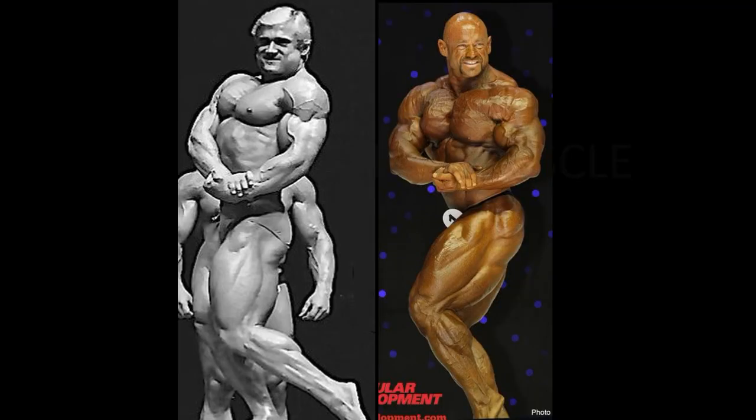Now the side chest development, I will say, upper body, this is Tom Platz all the way. This is a 70s pose. This is the way I think we should be hitting this. This is the way they should be hitting the pose. And on the contrary, Branch Warren, this is not the way they did it.